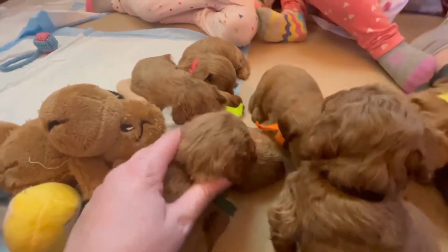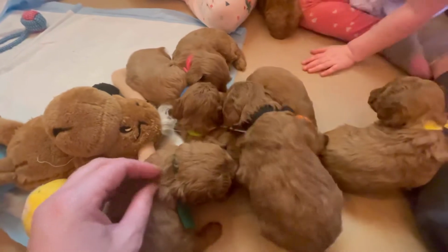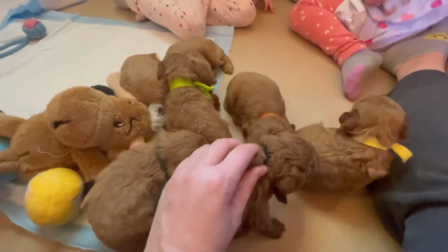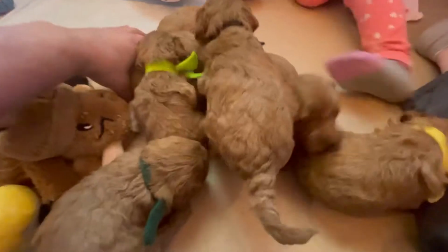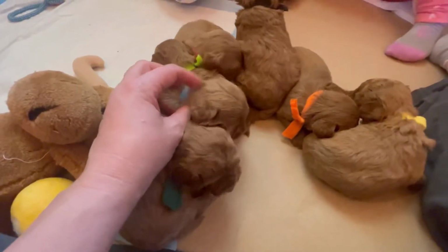Okay, so week five, we're gonna be doing temperament testing, and we'll send those over to you the Wednesday before picking. And so one thing you need to realize about temperament testing, we breed for uniformity in many things. So you're getting very similar temperaments, but there might be a few little things that you can tell the difference between, and that's going to help with some of your decision making.